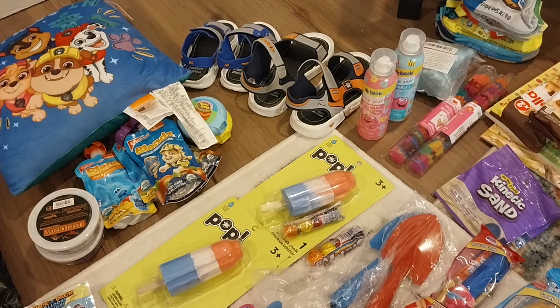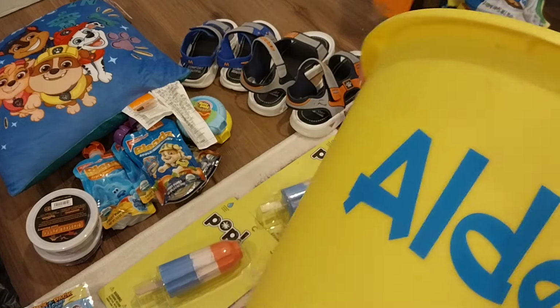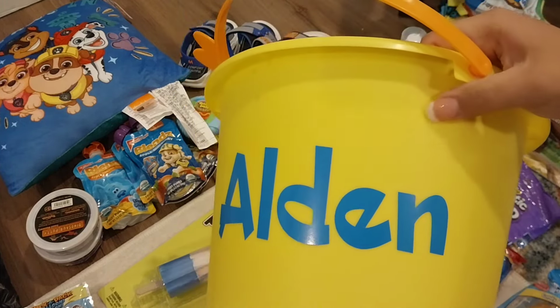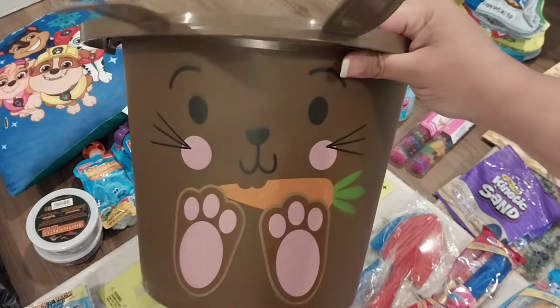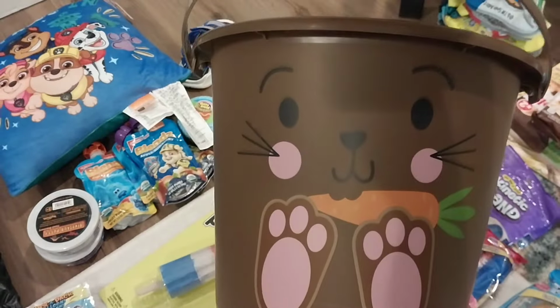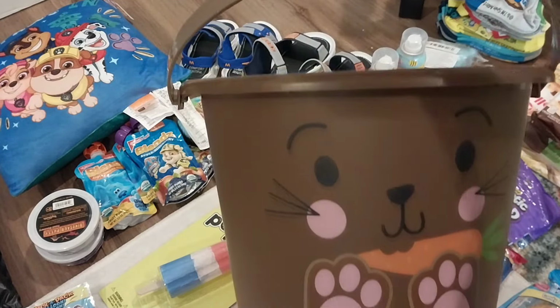Okay, so right now this is kind of an overview of what is going to go in their baskets, or I guess I should say technically they're buckets. These are what their buckets look like. Here's Alden's. It's just a little chick there, and I did have their name added onto them last year. And then here is Liam's. Liam's is a little bunny, and then his name there. So these are their buckets. I got these at Walmart, if I remember correctly, for $5 last year. And so I've just been using them. They are pretty good size.